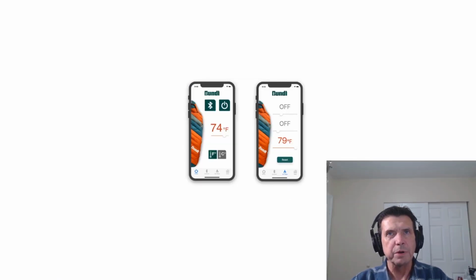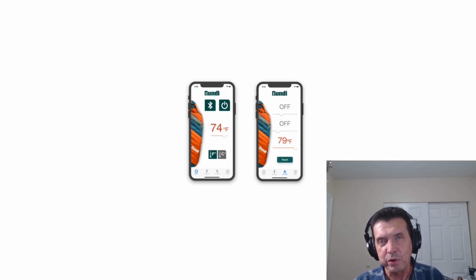There are some people who say that technology has no place in the camping and outdoor experience, and I'm not one of those. I am a tech geek, and anytime we can use technology like this Bluetooth connection between our cell phones and our sleeping bags to make our outdoor experience more comfortable, so we'll go more often and have a much better time experiencing nature and camping, then I'm all for that. And take a look at this.